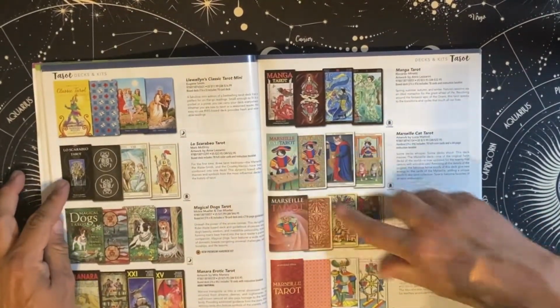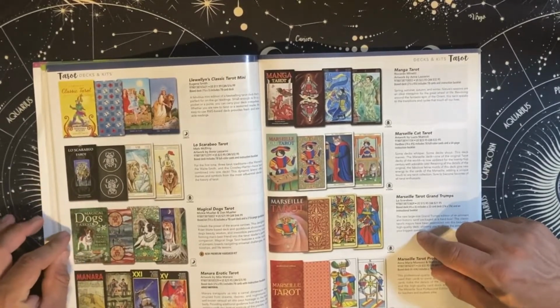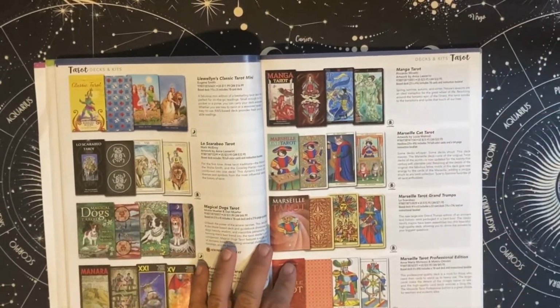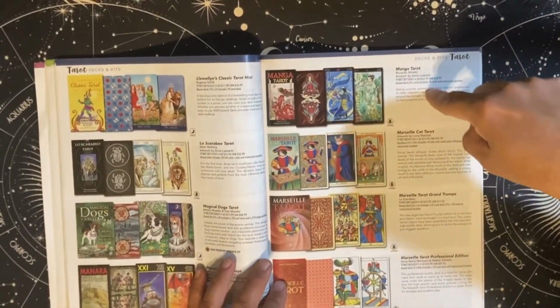The Little Scarabeo Tarot I have, which is great. Next, I am considering the Magical Dogs Tarot, which looks fun. I do love the Manga Tarot, and one thing I love about it is what they did with the gender swap. It was really, really unique.